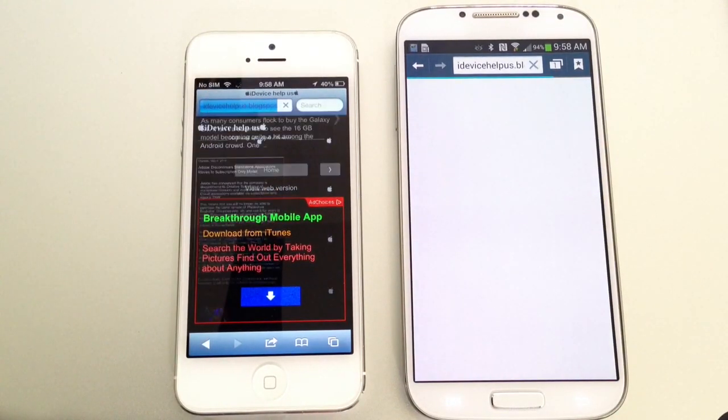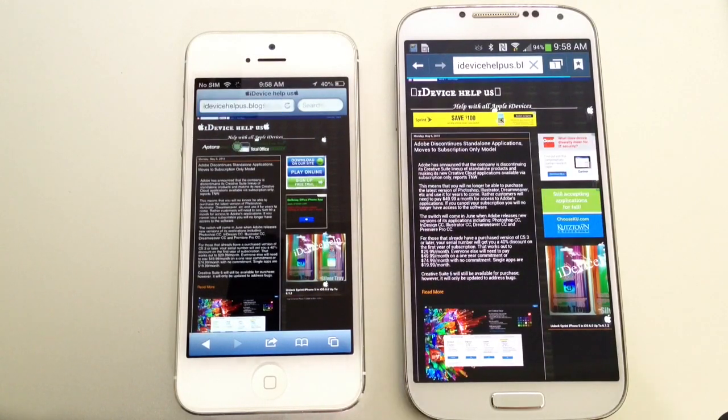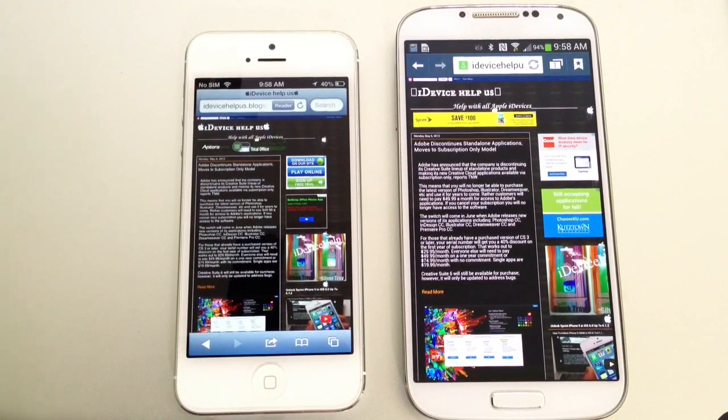there. And there we go. It looks like Samsung just came in a little bit quicker. Oh, no. It looks like the iPhone actually finished a little bit quicker than that. Well, you guys be the judge of that one. I think the iPhone came in a little bit quicker. Samsung was still loading up pages, and it looks like the iPhone did win the performance test on the browser.